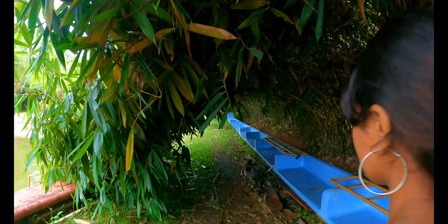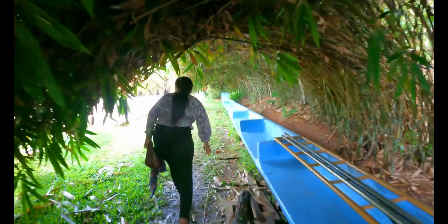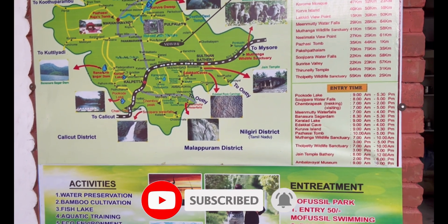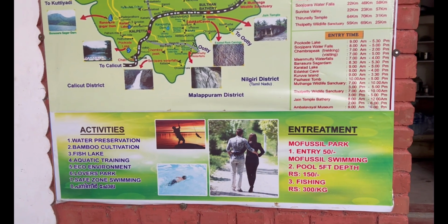From here, we visited one of a kind forest known as the bamboo forest. Now I'm inside the bamboo forest. This is how it looks.